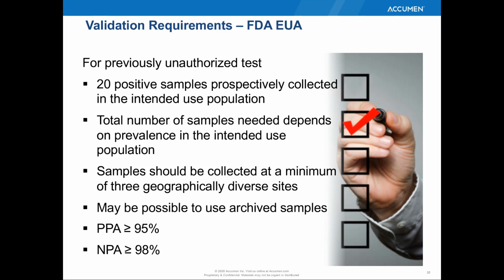So what are the validation requirements for obtaining an FDA EUA? The FDA has divided their recommendations into two parts. The one you're seeing here is for a previously unauthorized test. The other option within their molecular template is for a previously authorized test. So in other words, if your lab is using a test with a current EUA and simply modifying it for use in the asymptomatic population, then the validation requirements for a previously authorized test are the ones you would need to follow. If you're creating an entirely new test and you're developing your own and intending to use it for an asymptomatic population, your validation should look more like this.